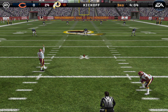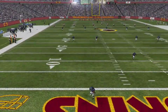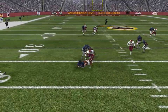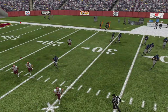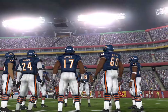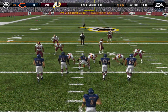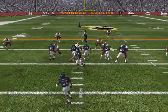Number 6 is just about ready to kick this one away. Back to return. Sends it sailing. This one is taken by number 17. The Bears need to rebound quickly as they start this drive at the 26. It's first and 10. Will start the drive at the 26-yard line. First and 10. Watch the hard count. The Redskins come out in a 4-3.